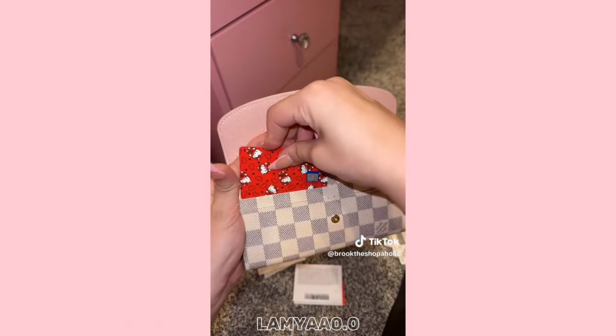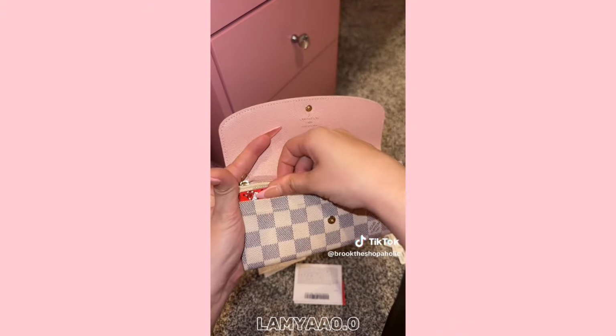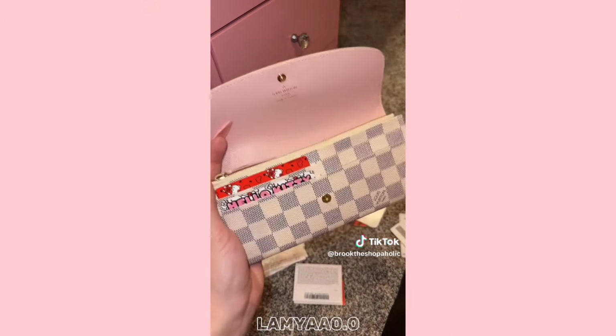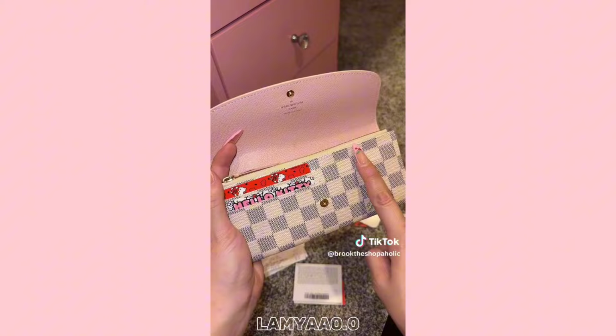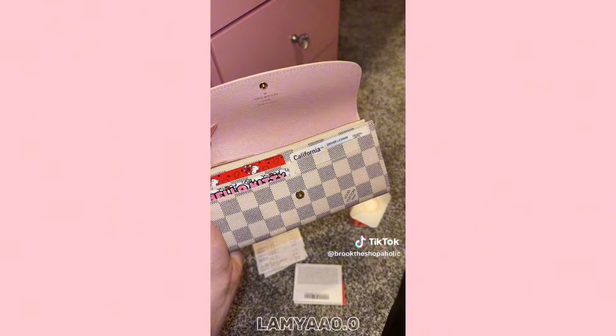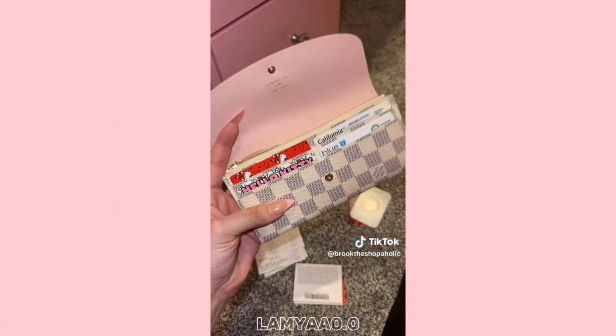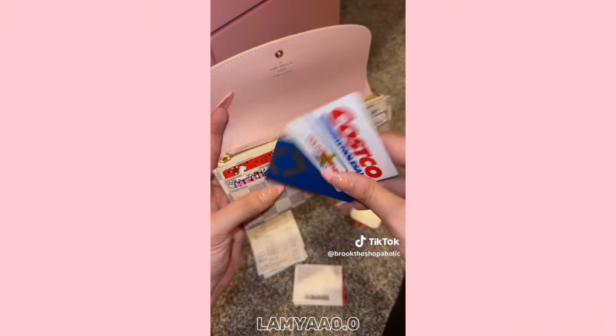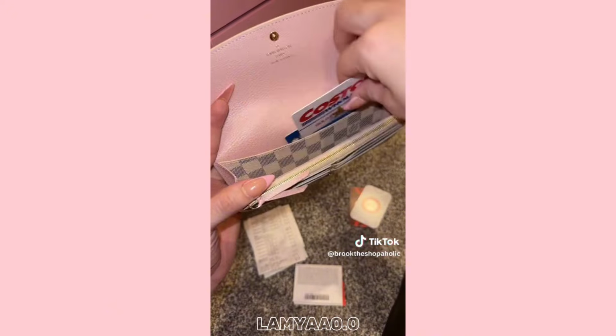In this pocket, I'm gonna put my personal debit card, and I'm gonna put my business debit card. Like that. And then right here, I'm going to put my driver's license. And then in this pocket, I'm going to put mine and Gianna's medical cards. Like that. I don't currently have any cash, but I do have my Costco and my Sam's Club cards. So I think I'm going to put those back here.